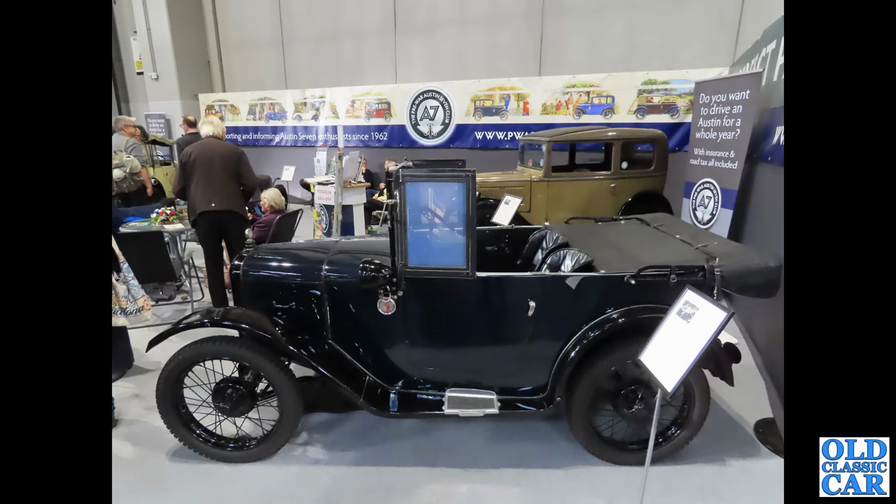A bit of pre-war goodness here. Austin 7s are plenty, in the foreground a Chummy, and in the background a great little box saloon of about 1930-ish, 31, 32, something like that. Pre-Ruby, anyway.